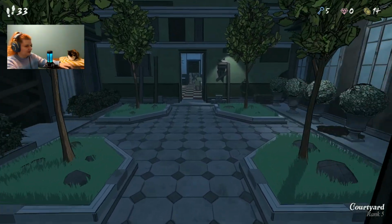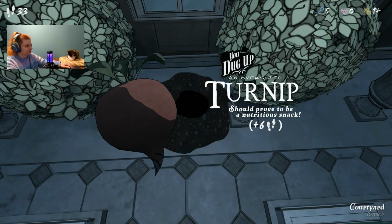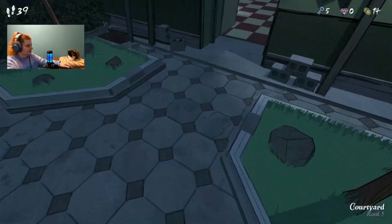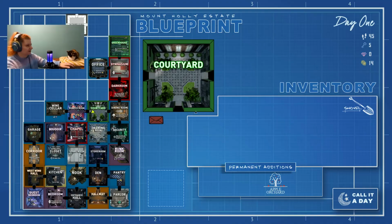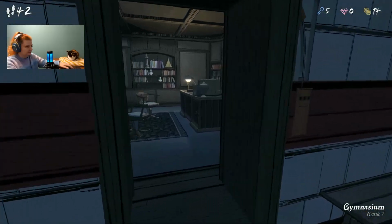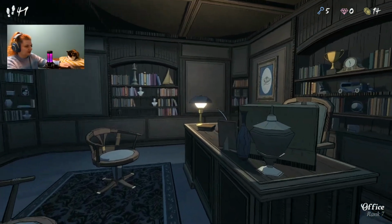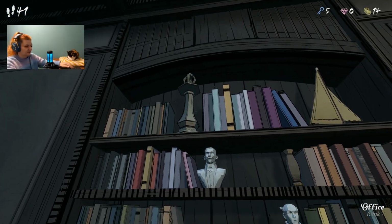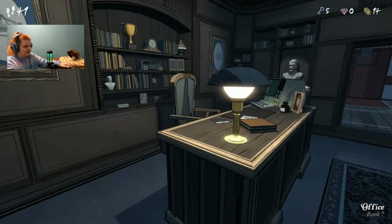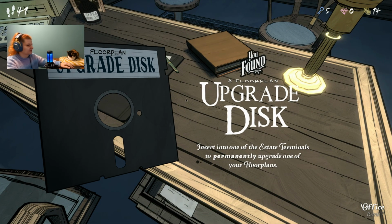I do have a shovel and the courtyard is right here, so let's dig as well. Turnip for extra steps. And another turnip, wow. So yeah, we're pretty good on steps now. Now, what do we have here? Another chess piece for our collection. And an upgrade disc, so we can improve one of our floor plans.